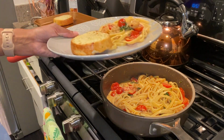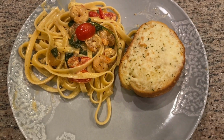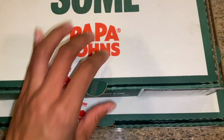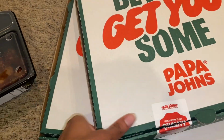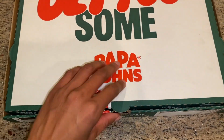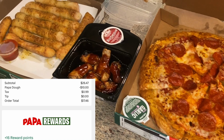So that was my dinner for Wednesday and Thursday night, lunch Thursday and Friday. And then Friday evening, I just had pizza because I was going out of town and I just wanted something quick and easy. I also had to do my hair, so I didn't want to be spending too much time on cooking today. Plus, I had Papa Rewards, so I got $10 off my order.